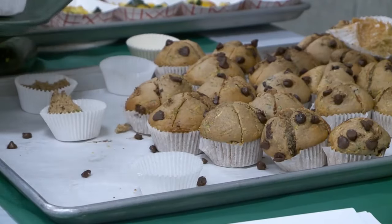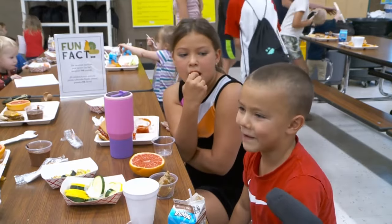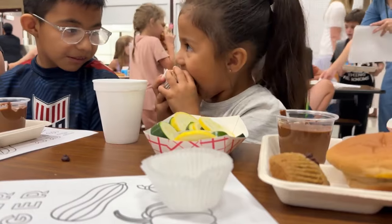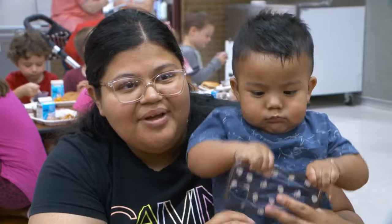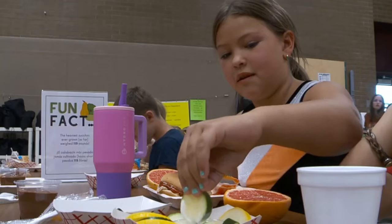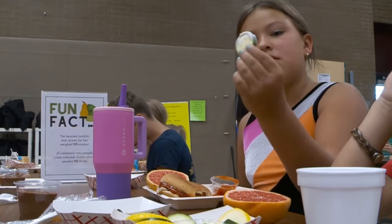There was one idea that was a hit. I like the muffin. But moms I spoke with liked this concept and even picked up some ideas to get their kids to eat more vegetables. I like the whole putting it into a muffin. That way they didn't even know they ate it. I love it. I mean, I have a hard time getting my kids to eat vegetables at home as much as I offer it. So I think it's great that we can bring it into the schools.